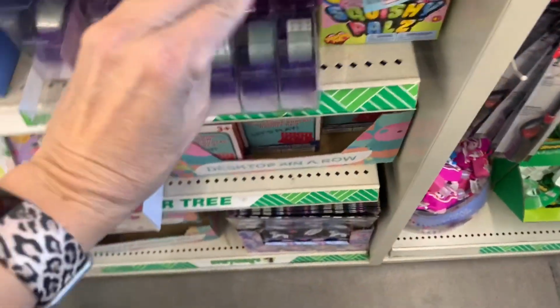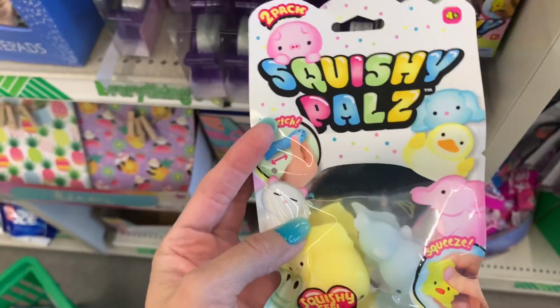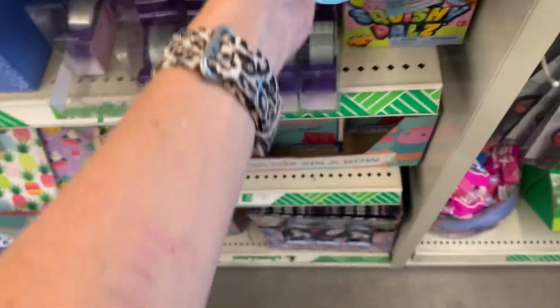And last of all, I found some of these. My daughter is obsessed with these. You can get them cheaper on Amazon, like in bulk.